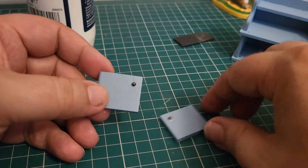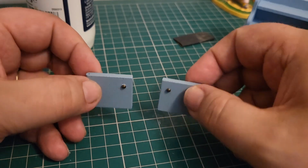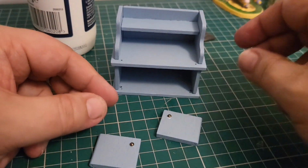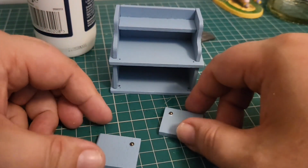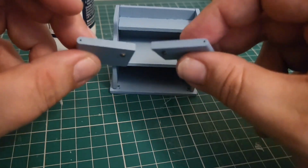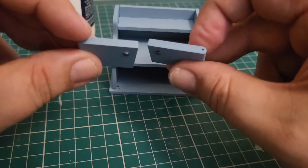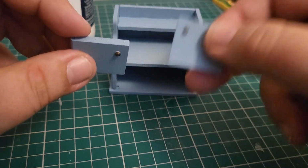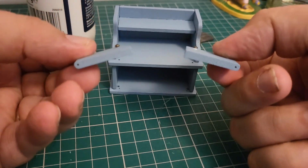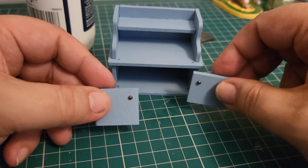So that's our handles in. Easy enough. Now comes the hard part, because the hard part here is going to be the pins. So what we're going to do is put pins through here and hold into the doors. Now, I already know I'm going to have a problem with this because the hole on this one is misaligned. So I know I'm going to have a problem with this door. It doesn't mean you will, but I can see mine has a misaligned hole on here. So it's going to be a bit of a nightmare for me.